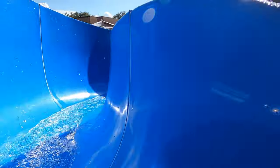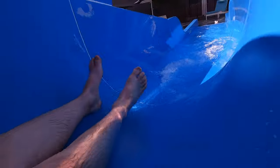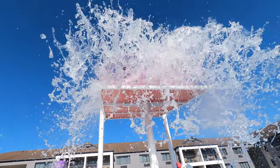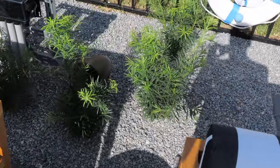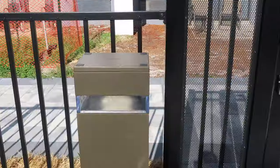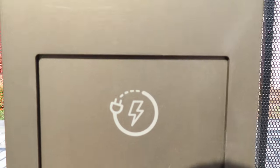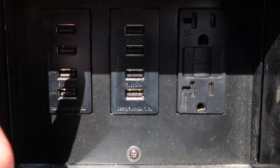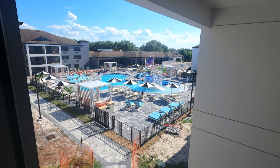Down the slide, the second time. I keep hearing a voice that sounds like Alexa back here. And there is like a speaker, and I think it's telling you about stuff about the hotel. Discovered this just now. You can actually charge your phone out here, and they have them protected because of, you know, the water. Here's a great shot of the new pool from above.